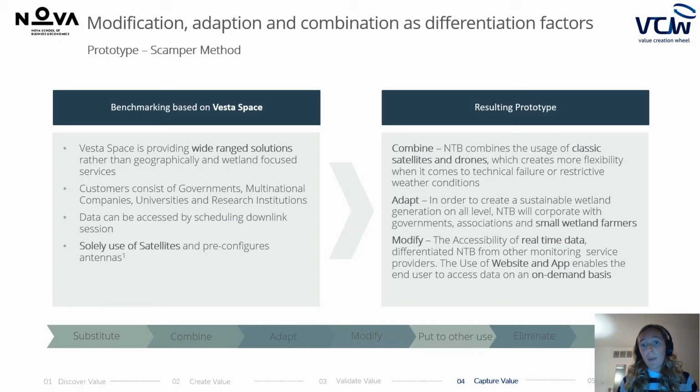So we will combine the usage of classic satellites and drones, which creates more flexibility when it comes to, for example, technical failure or restrictive weather conditions. Then adapting is a major important part for NTB. In order to create a sustainable wetland generation on all levels, NTB will cooperate with governments, associations, and also small wetland farmers. And lastly, modification is crucial. So the accessibility of real-time data differentiates NTB from other monitoring service providers. And the use of website and app enables the end user to access data on an on-demand basis.